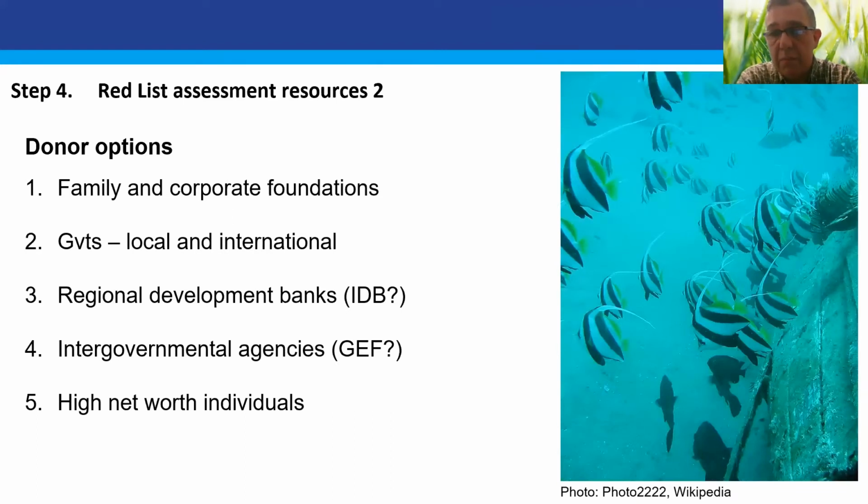This presentation is not going to give you any magic sources of funding. We're just going to talk through some of the donor options here. One of the first ones is obviously family and corporate foundations. There's quite a lot out there. It's going to involve a web search to find the ones that are interested in biodiversity. Approaching them is variable. Some of them really require quite detailed application processes. Others, it's a much easier process. It can be just a single page application. So you're going to have to go out there and do a bit of searching. I'll bring up a website that can help you with that in a moment or two.